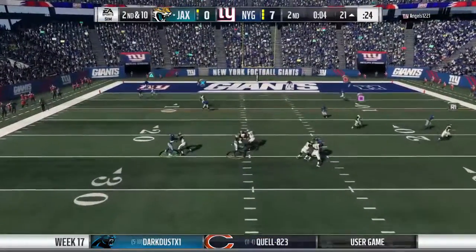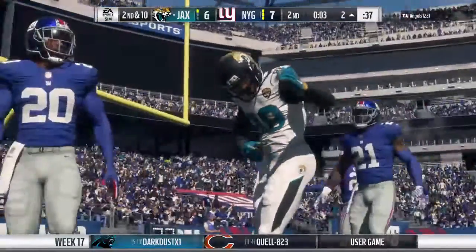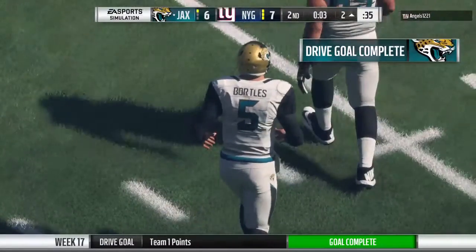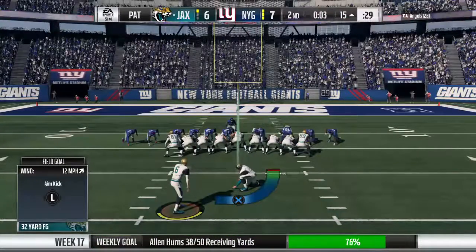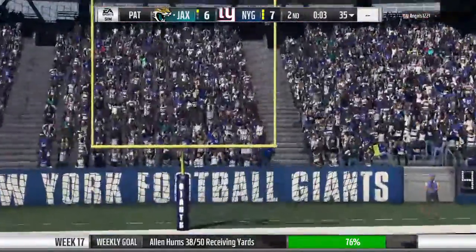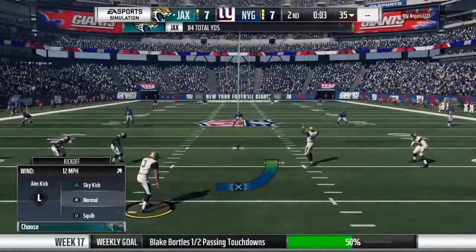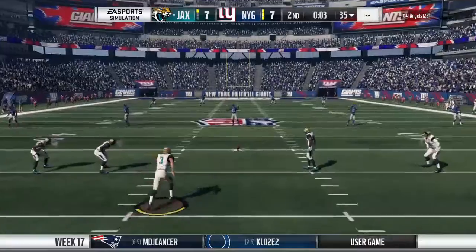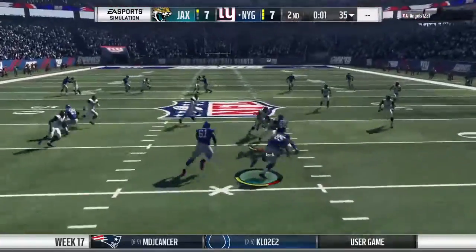Bortles going to throw. That's Hearns. He's got it. Touchdown, Jaguars. Allen Hearns in the final seconds of the first half. And the Jaguars are within an extra point of tying this one up. It's good, and we're all tied at 7 apiece. So we're right back where we started, all even as the kick's away. Short kick. One of the up men will take it now.